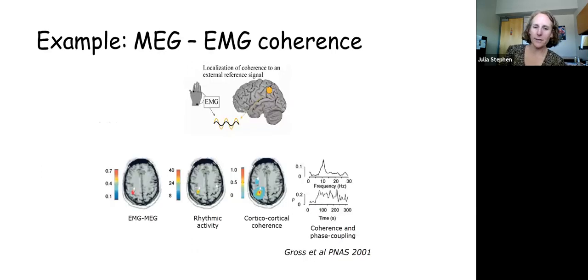We also know that there's some coherence between our MEG signal and EMG, which is measuring the muscle electrical activity. So if you look at the muscle electrical activity in the hand, that is also correlated with brain activity. So again, this is another demonstration that behavior, moving your hand or not moving your hand, is related to the neural dynamics within the brain.